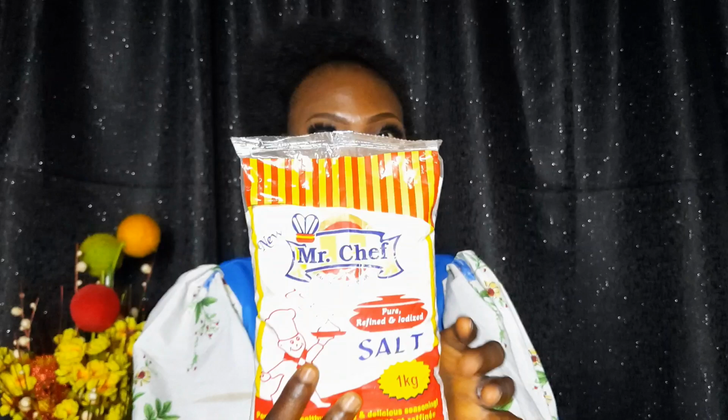So, what's this method? This method is similar to a sitz bath, but my dear, it is not a sitz bath. It is way far from it. What are you going to need for this method? Number one, your kitchen salt. Yes, this is the regular kitchen salt. You can use the Epsom salt that we use for sitz bath, but this would also work fine.